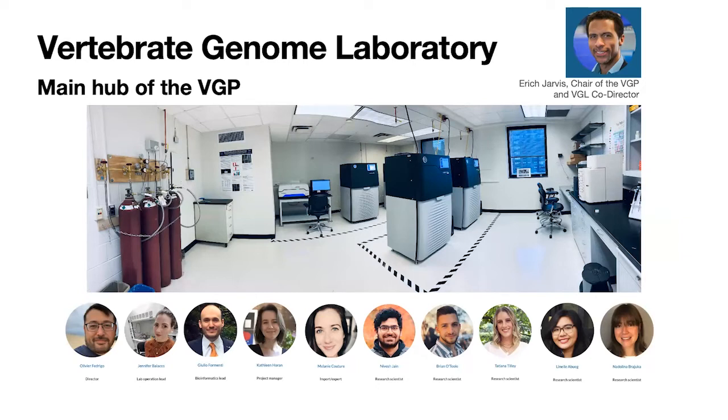Up there in the right-hand corner, we've got Erich Jarvis. He is chair of the VGP and also co-director of the Vertebrate Genome Lab. He started this project; his background is in neurobiology. He is primarily researching vocal language learning in songbird species and the genetic basis of these characteristics. And he was tired of working with poor quality genomes. Him and a number of other scientists who were equally frustrated banded together and decided, let's start creating better reference genomes, figuring out how we can get higher quality.